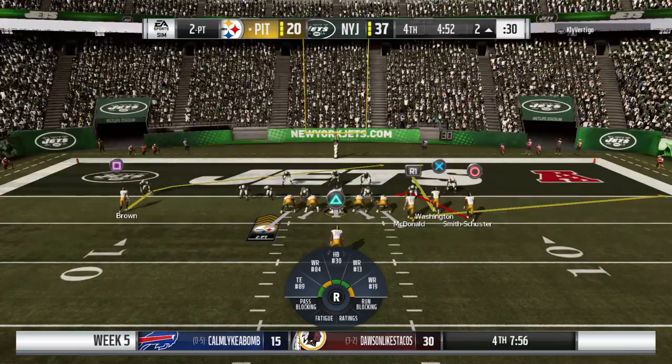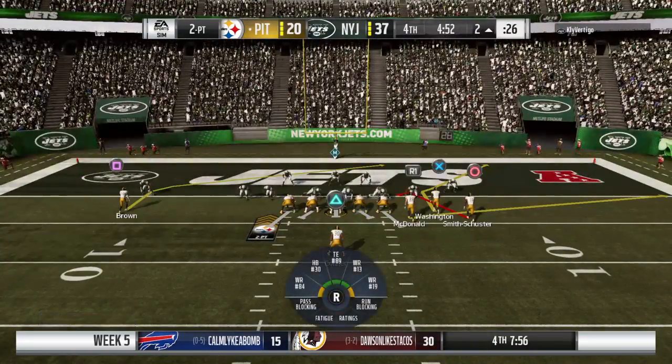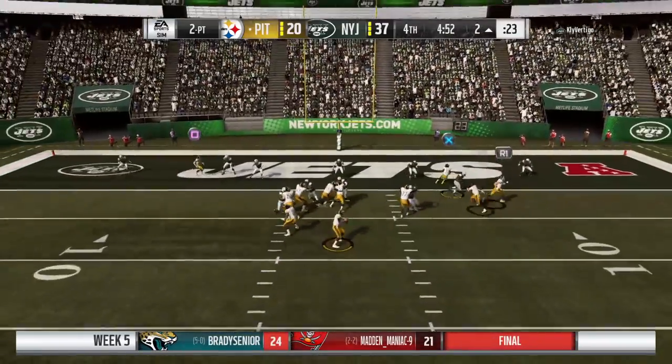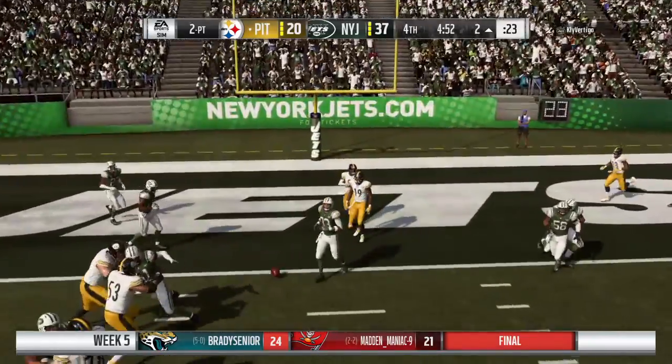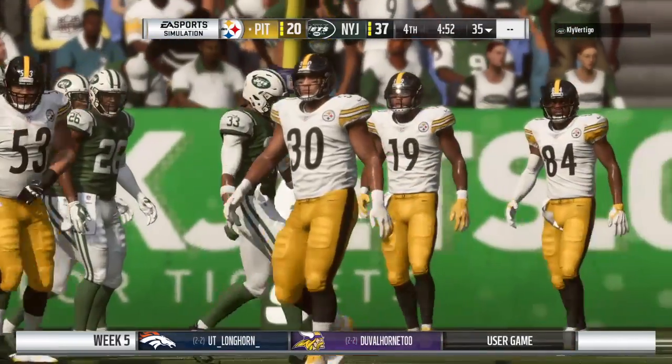All right, here we go. Blue 90. Blue 90. Hot. Hot. Now Rudolph. And they're not able to hook up there. Incomplete. Protection was great. He had time to set up a campsite.